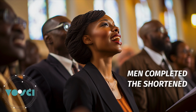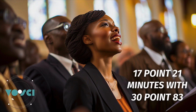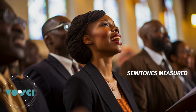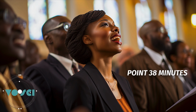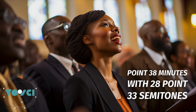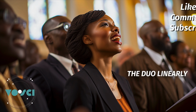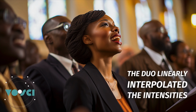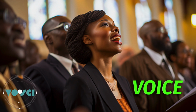Men completed the shortened protocol in an average of 17.21 minutes with 30.83 semitones measured. Female singers averaged 16.38 minutes with 28.33 semitones measured. For semitones not measured, the duo linearly interpolated the intensities and then averaged to generate an average voice range profile.